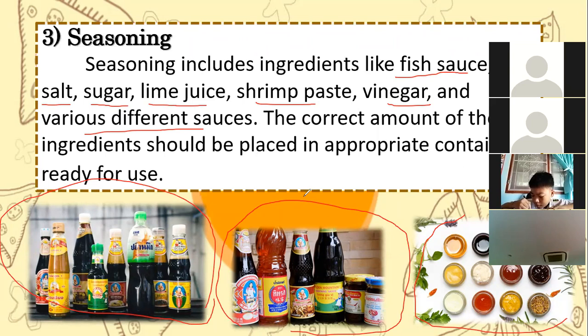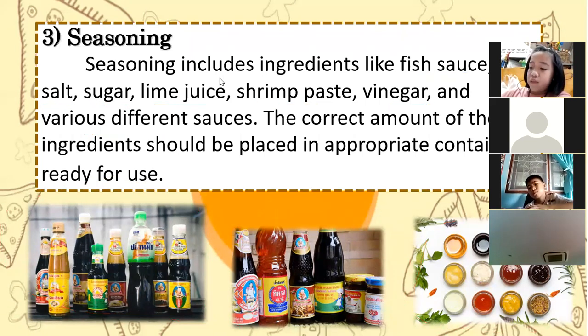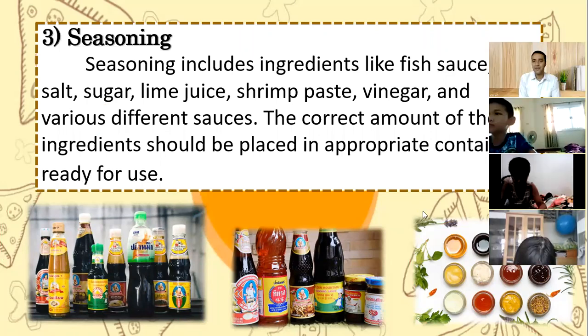So while you are cooking any sort of food, you have to use all these seasonings in the correct amount, not too much and not too little. After that, while you use it, you have to place it in an appropriate container. Like you can see here, these are different sorts of containers, bottles or others. You have to keep it properly so you can use it next time. So these are all the different types of seasoning which we require for cooking food. All right.